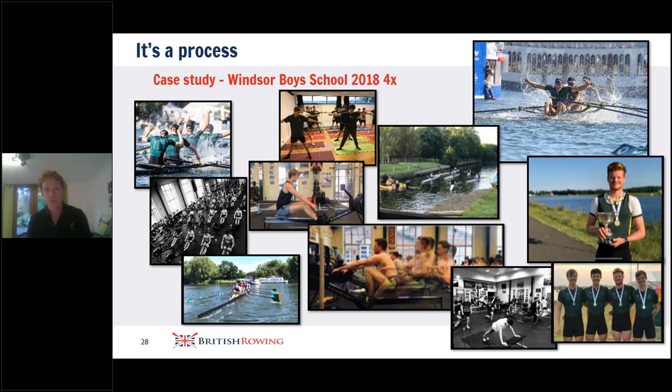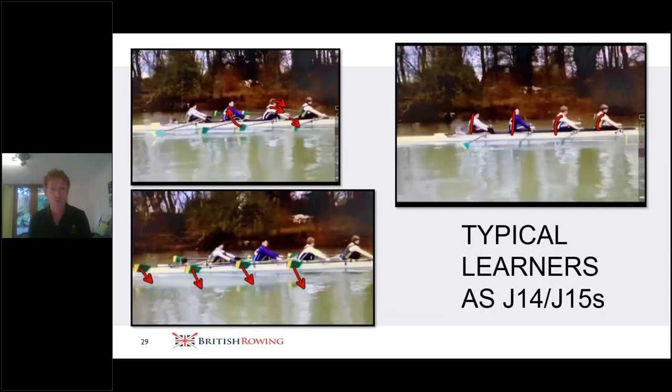And these guys who ended up in the crew, moving on to the next slide, when they started, they were just typical year 9, year 10, J14, 15s. They had poor posture, poor blade control, all over the place. Chop the catch, and we had to teach them. We basically teach, learn, practice, and that was quite a key term actually. What's the difference? How do you practice? How do you train? How do you link the two together? You've got to try and separate the two out to begin with.